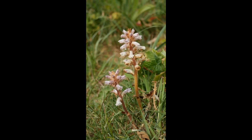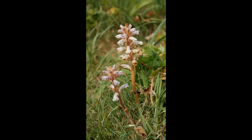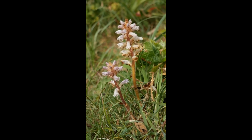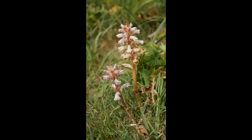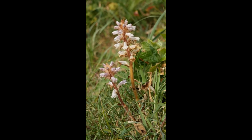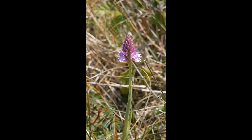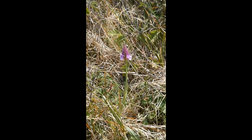This is an interesting plant. This is broom rape, which is a parasitic plant. It feeds on the roots of other plants, I think in this case probably the dewberry, and as you can see it has no green parts, so it gets all its nutrients from the plant it's parasitic on. This is a pyramidal orchid from the pyramid shape of the flowers. Not many orchids around Merthyr Mawr, but this is one that you will find.